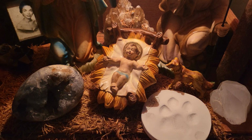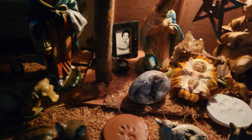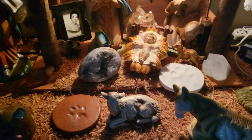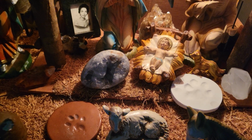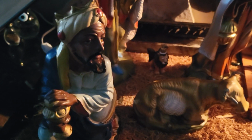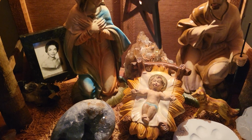So, I would like to explain to you the different aspects of my Nativity Crèche. A lot of these items, actually, all of the original Nativity items, except for Balthazar, the Black Wise Man, and this one, all the other ones are from my mama, Betty Jean, her original set from the 50s or 60s.